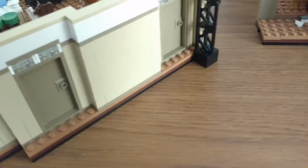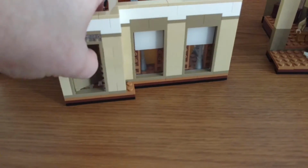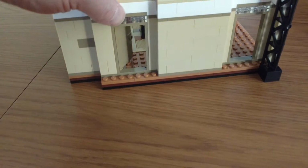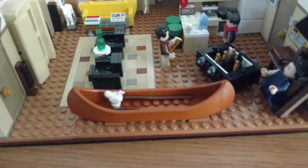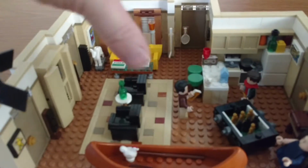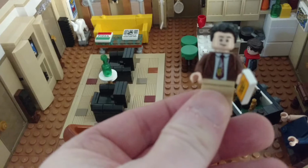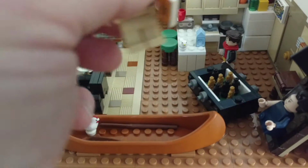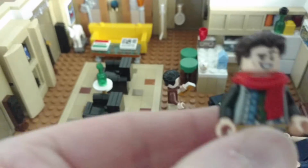Here is the back of Joey and Chandler's apartment. You can see this here would be the bathroom door. And these two doors right here are the bedrooms, which were hardly ever seen on the show, if you have watched the show, because they usually only focus on the living area and stuff. Here we have the Chandler Lego. Here's the Joey Lego.